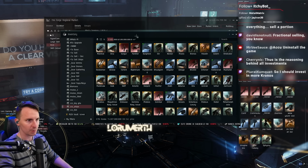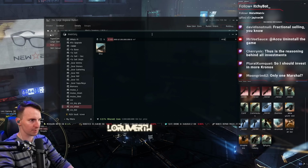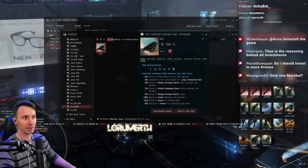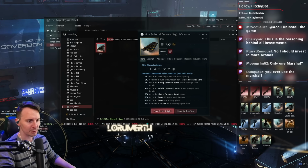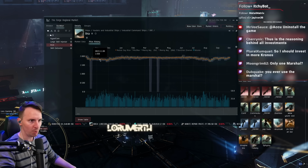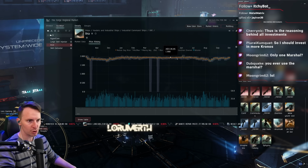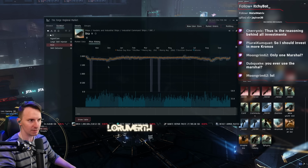Sure. Here's a fun one. Where's my Orcas? I have 2 of these, just chilling. Only 1 Marshal in this station. You know how it goes, Jim. Orcas have been really weird, where they're 1.8 billion, and they're chilling around 2 billion. I was able to get these at about 1.7, and here's like 1.8.